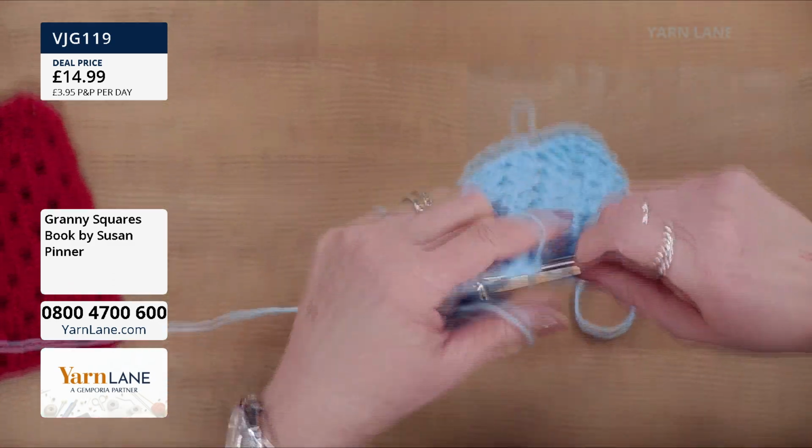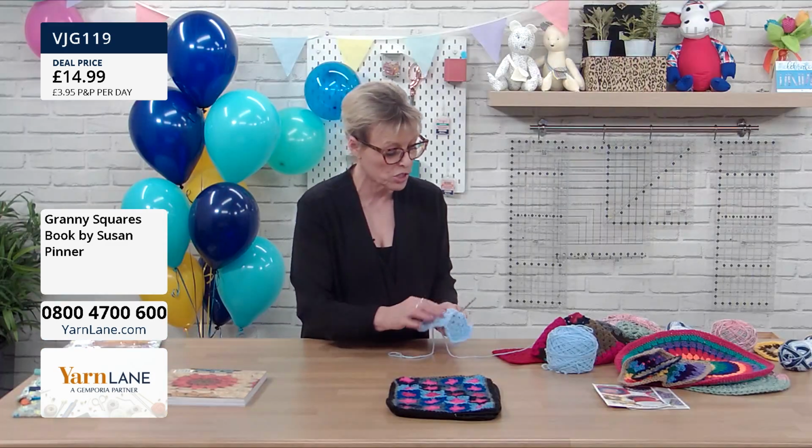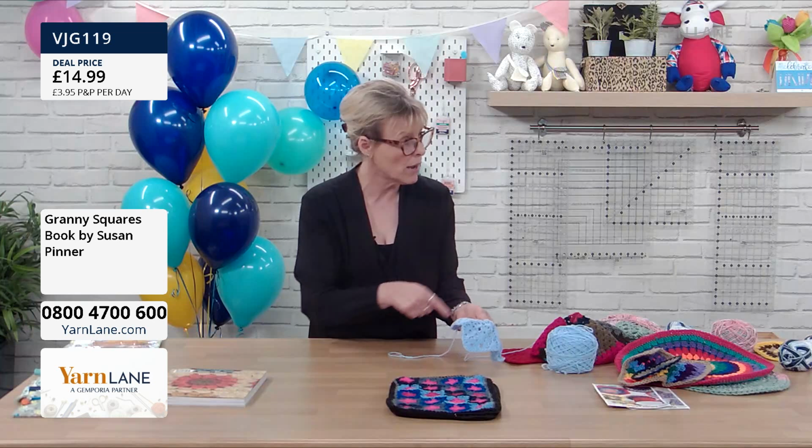And then, because I've joined all those sides together, I can just carry on and finish my granny square, because I've got the side join that's needed. So I just go round and finish that.